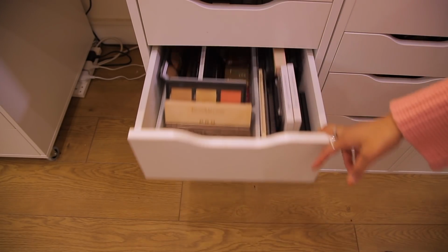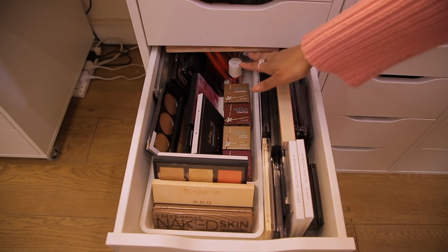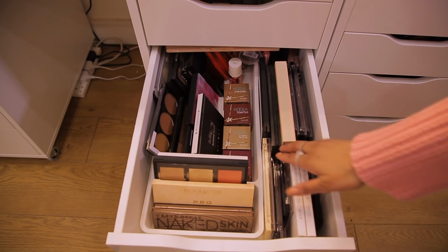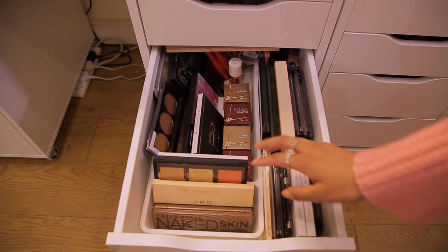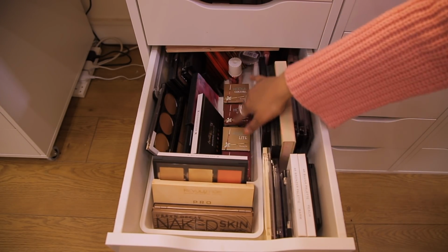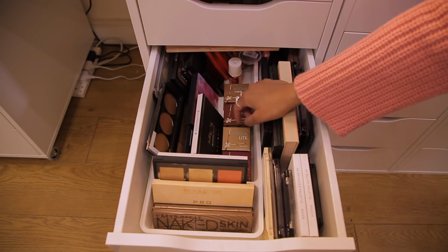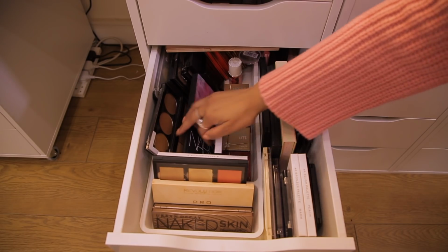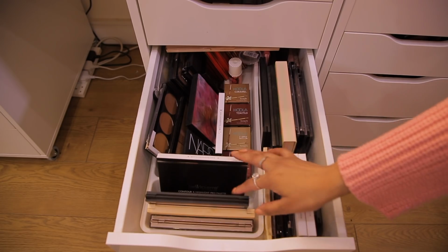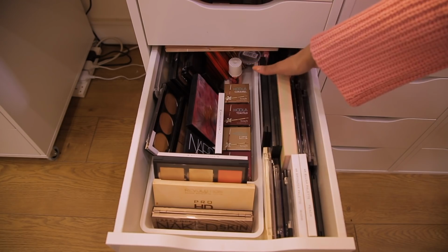So the third drawer down is contour palettes and blush palettes. I've also got one huge highlighter palette that I can't fit anywhere, so it's gone in there. But this is more just palettes because I've also got individuals. I've got these individuals because I can't fit them anywhere. These are the new Benefits, which I love, and I was part of this campaign. If you don't know, check it out in Boots. And then I've got these blushes. I've got larger bronzers. I've got cream contour kits in here, and then blush palettes along this side.